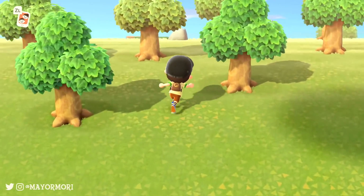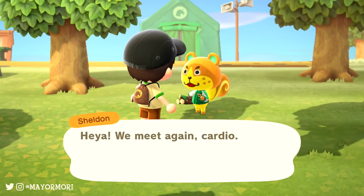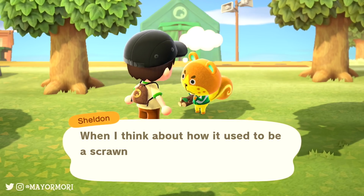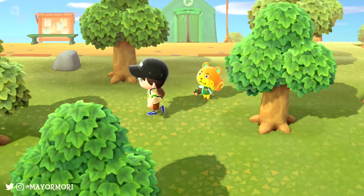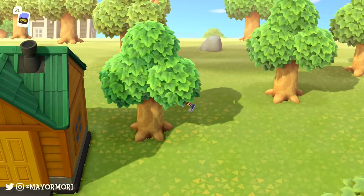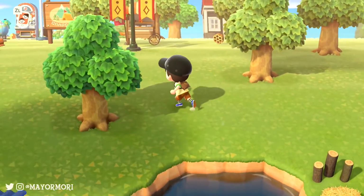There he is. Quickly talk to him. Don't ignore me. Hiya, we made it. We meet again. Let's chat. So he doesn't want any crafting material either. So maybe they only have it in the house or something like that. Okay, so the first thing we've got to do is go and quickly craft some log benches. Well, I could use that one, but I kind of like it there.